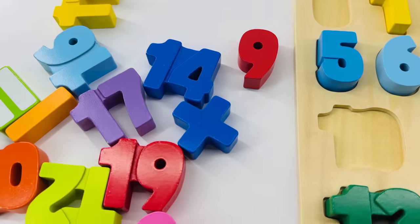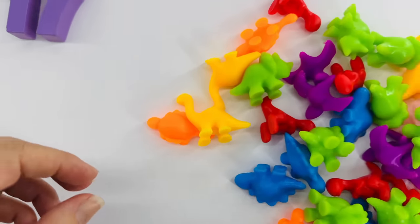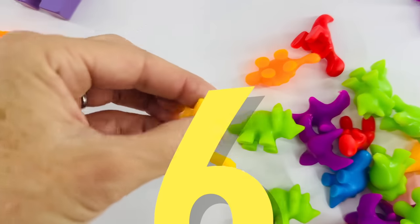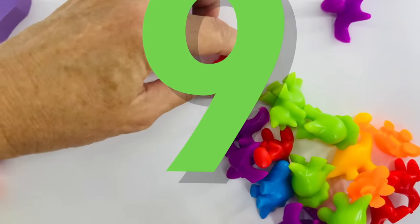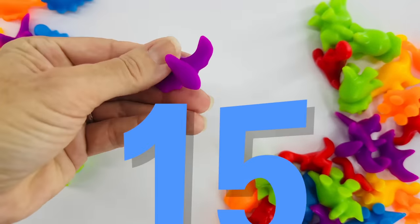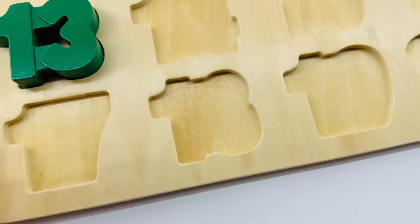What number should we do now? How about the purple one? That's number 17. That's a lot of dinosaurs. Why don't we just count a lot of colors? Okay, let's start here. 1, 2, 3, 4, 5, 6, 7, 8, 9, 10, 11, 12, 13, 14, 15, 16, and 17. That's a lot of dinosaurs. Let's put 17 in his home right here.